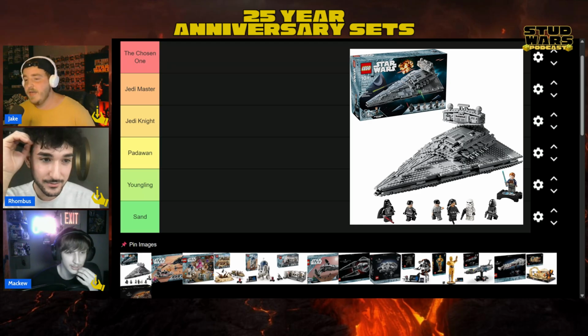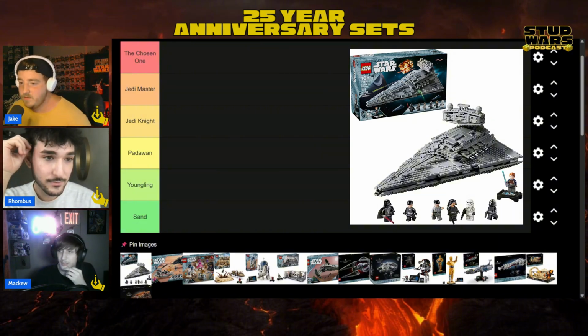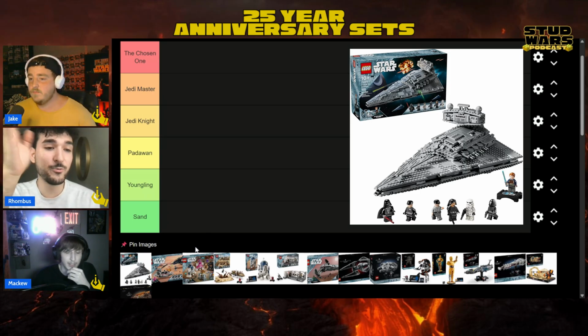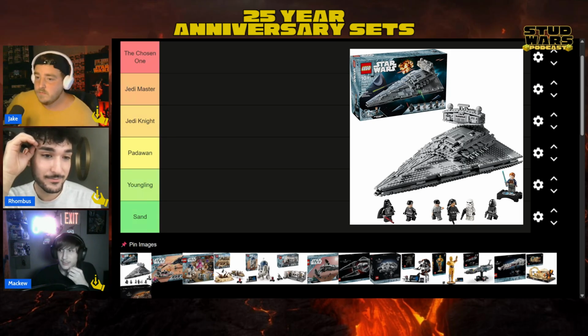That's why they put Cal in this set, because they knew that this wasn't going to fly off the shelves if it didn't have a cool exclusive minifigure in it. You know what I mean? They just need to add better figures. If it didn't have Cal, it would have a really weak figure selection. I wouldn't buy it.